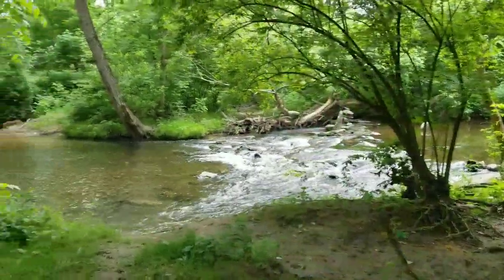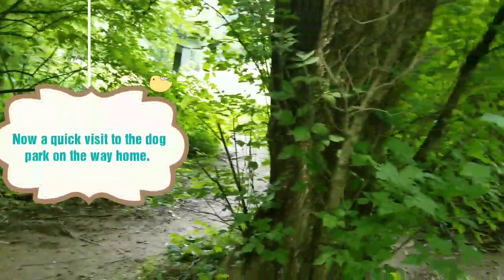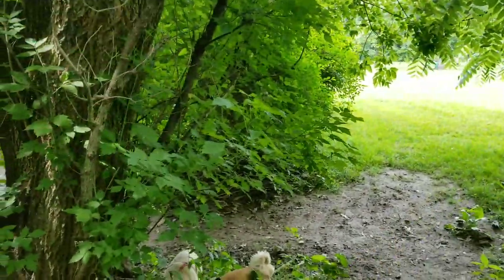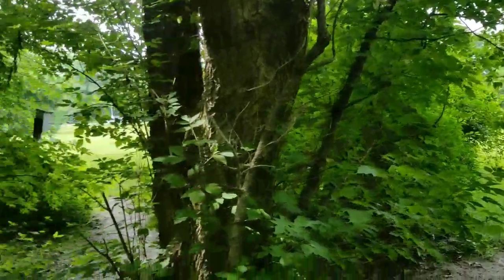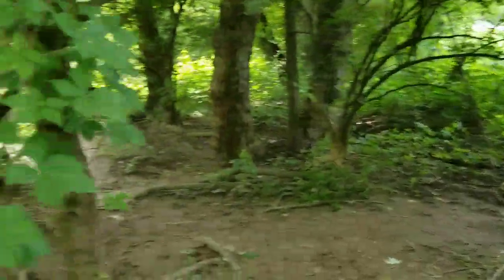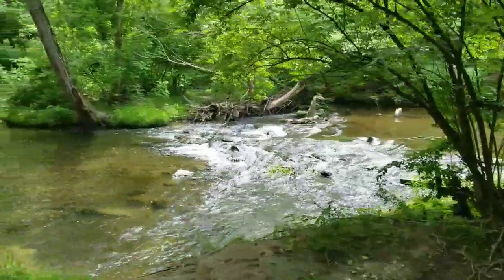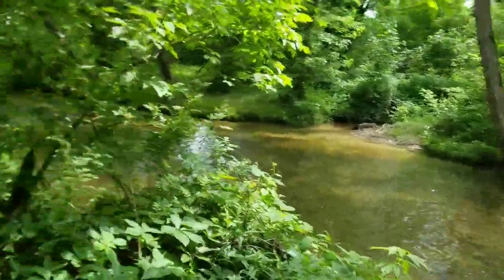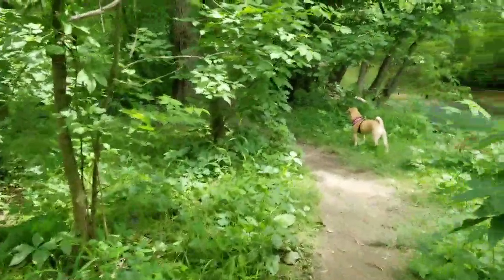Stopped by the dog park on the way back from the campground, after I did my Friday pickup, drop off, and pickup again with my daughters. I think the dogs just needed to run, so I decided after camping I would bring them here. There's quite a few dogs here. A lot of puppies.